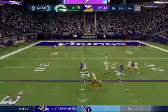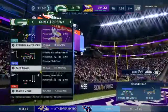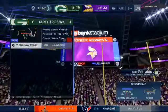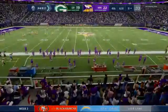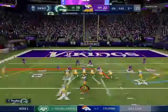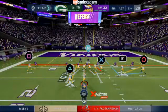Throwing again, Love. And a quick throw here. That's complete. And he's brought down just outside of the 10 at the 11. That'll leave him with a 3rd and 2 coming up. They got 8 yards there. 3rd down. The Packers on 3rd down. They've had good success, 5 for 8 to this point. This time they face a 3rd and 2.